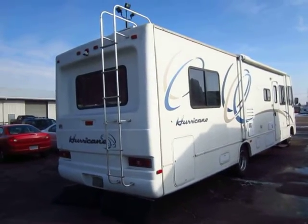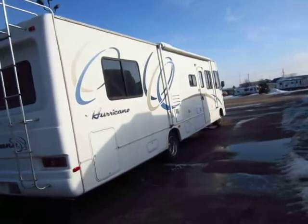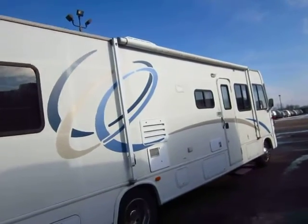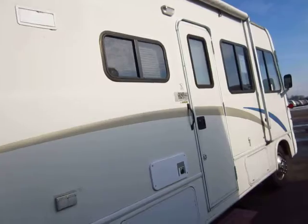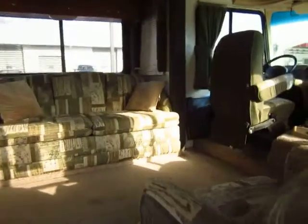That's pretty nice. By and large, this is one of the good soldier motorhomes from this manufacturer. It's on the Ford Triton V10 power plant Ford chassis. It's the most popular gas motorhome engine setup used today, and it's a workhorse. The thing is just reliable.